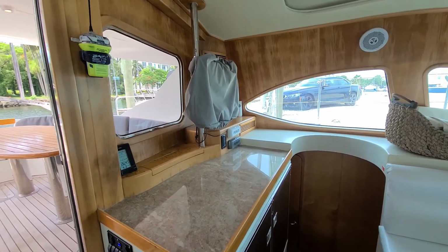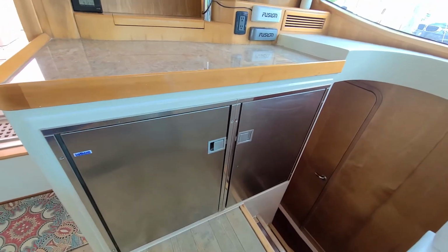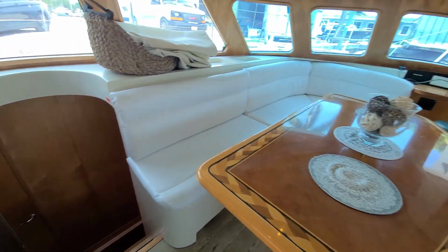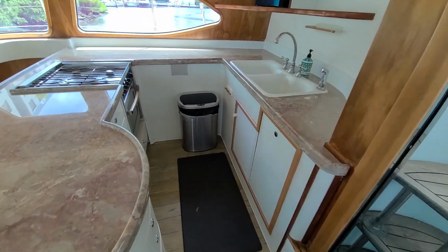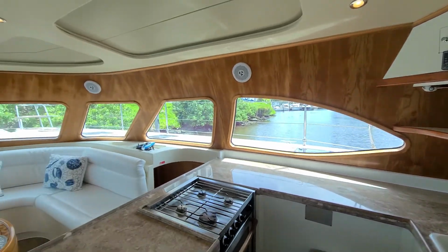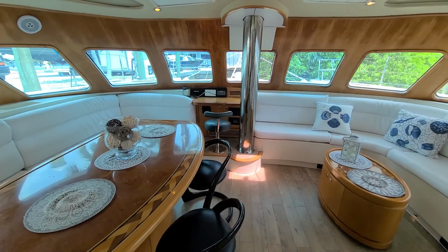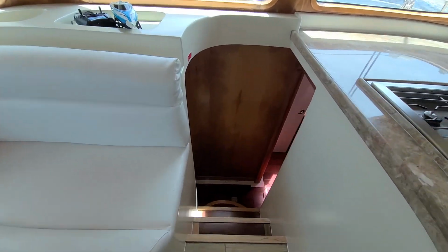Here we have the television and stereos, and we have a cold plate and a fridge, and then a very spacious galley to have a lot of fun. A lot of wood inside. Let's go to the starboard side.